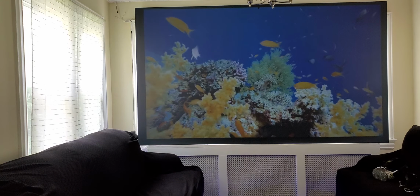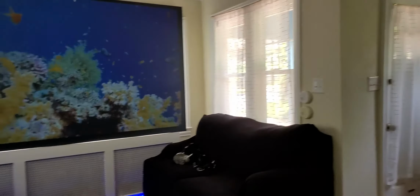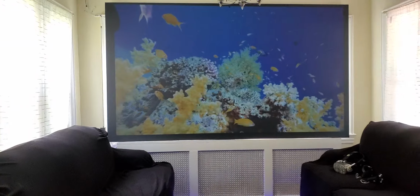And like I said, no calibrating, none of that. You can see my curtains are not dark to block out light. You see light transferring right through them with no problem whatsoever.